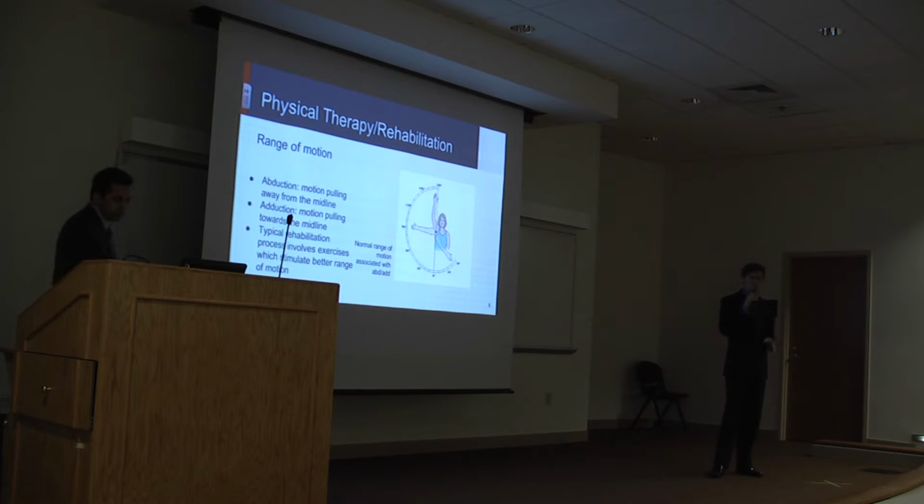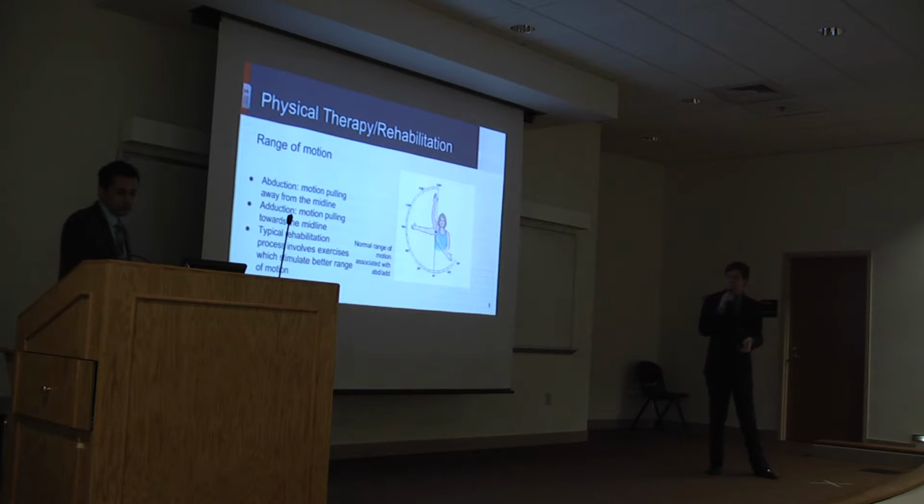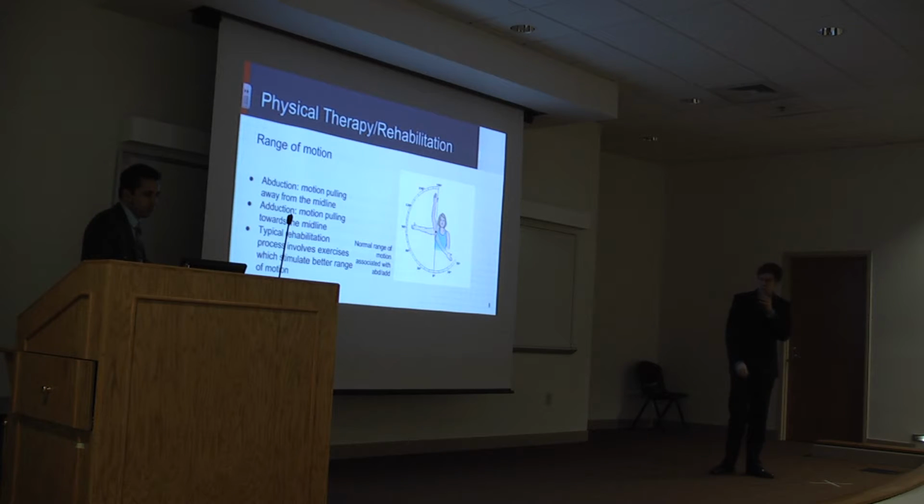And one of the things that physical therapists look at is called range of motion. Essentially, range of motion is the normal degrees of rotation of a joint, and you can categorize this in two different categories here: abduction and adduction, which is motion pulling your arm away from the midline and motion pulling your arm back toward the midline. And in the diagram here, you can see normal range of motion for a human shoulder.